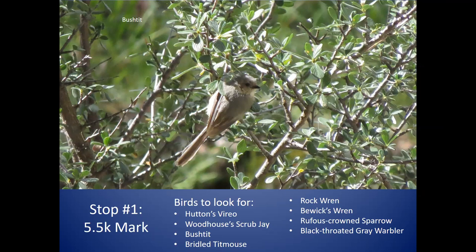So another good spot for Hutton's vireo. At least right now, you'll have these little flocks of Hutton's vireo and bridled titmice and bushtits and white-breasted nuthatches all kind of working together. Oh, and I just had a Harris's hawk flock outside my window.